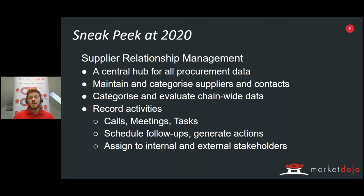You'll be able to categorize, evaluate supply chain wide data. So a dashboard with widgets to really view all of the information coming in from various sources. And importantly, you'll have the ability to record activities within the system. So that's any contact that is made with a supplier. We know you've got hundreds of people across the business, for a larger business certainly, contacting suppliers that maybe you don't know about all of these interactions. You'll have all of that held within the system. So any details of calls, meetings, and tasks can be logged in the system, and we can schedule follow-ups or generate actions on the back of those.